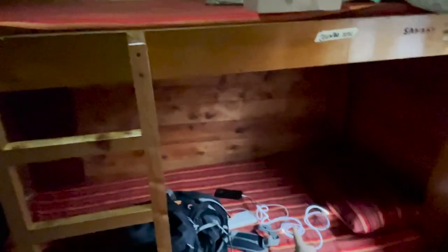Welcome to my hut. So you can see, it's like bunk beds. And then I think this is where I'm gonna sleep, just there. So I've got my little light and everything. But yeah, this is called the elephant. And it's actually pretty snug. It's not too cold here.